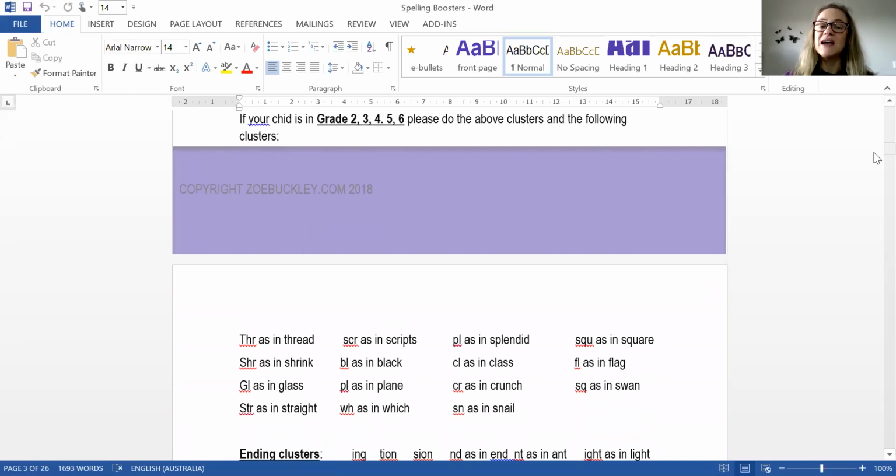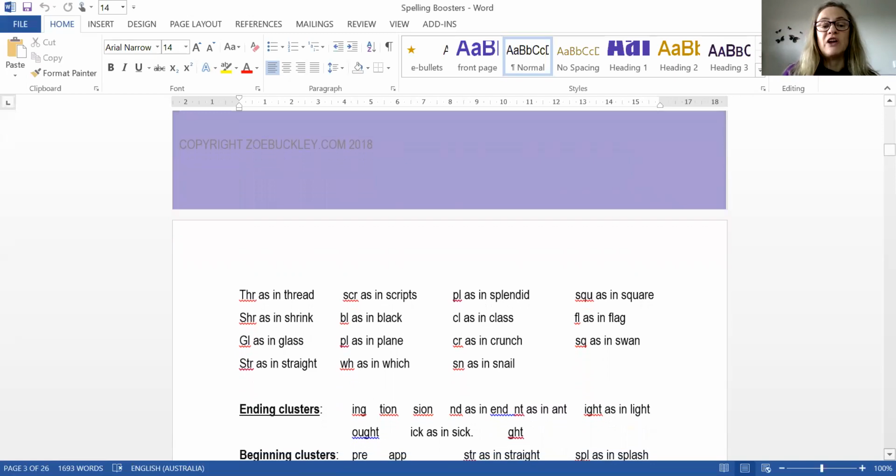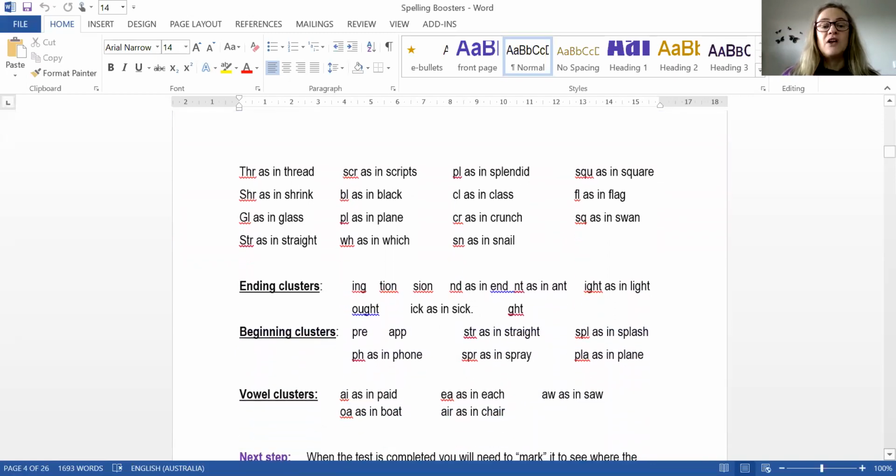These are the harder cluster sounds. Now, please note that these are not all cluster sounds that you will find, but they are the ones that I've been finding are coming through my practice, that kids are having the most difficulty with. So grade 2 to 6, this next set of clusters are for them, as well as the first 2 parts we've just done. So for instance, we've got shr as in shrink, gl as in glass, sn as in snail, and so on.